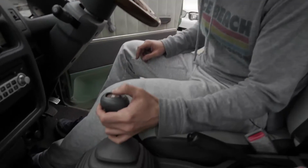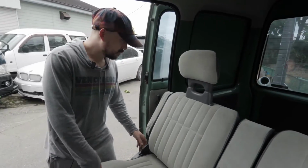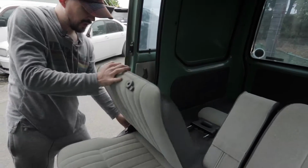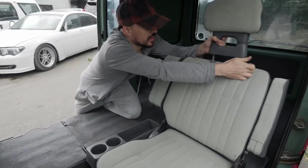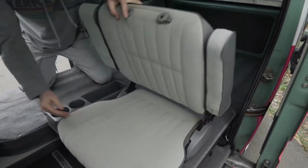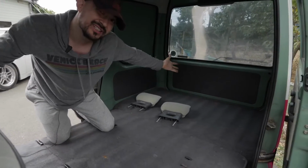3 things I love about this car. Number 1, this 4-wheel drive button right here. It's like a video game. Pew! Pew! Number 2, if you take the headrest off, you push this lever right here and you pull this lever, you can actually fold the seat down. Now, if you do it on both sides, this button right here, pull this, you can actually get a flat bed like so.